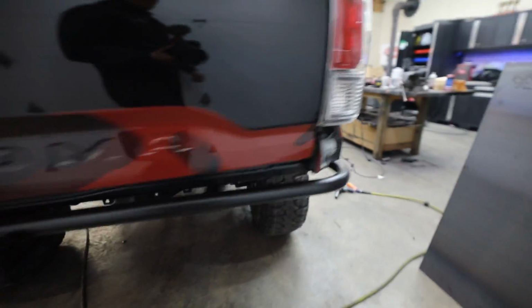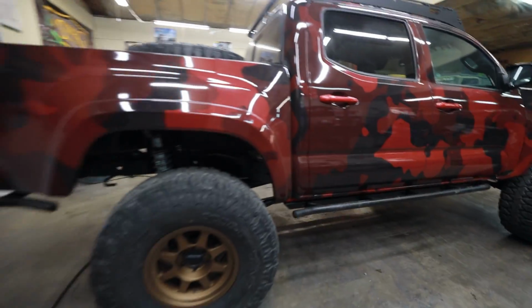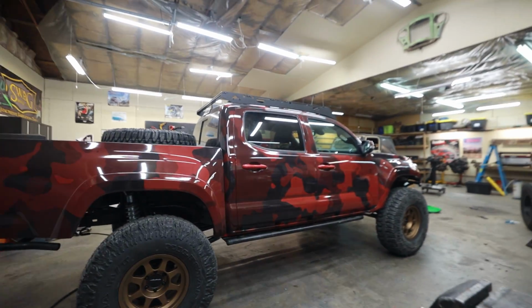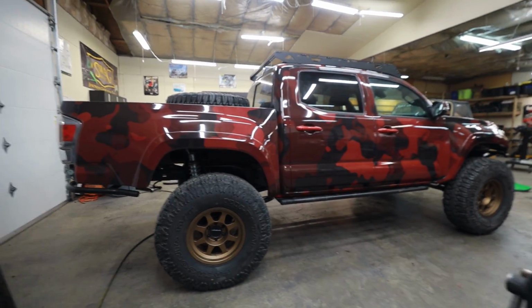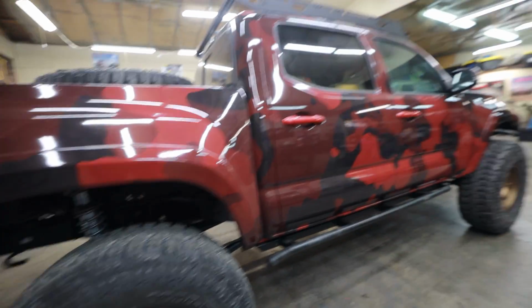I don't want to give too much away, but this is not our permanent bed solution. This bed is going to be on here for probably another couple months, and then we're going to change the bed. So I don't want to give away too many details because I have to make sure that that's going to happen. But I'm 99% sure it is.